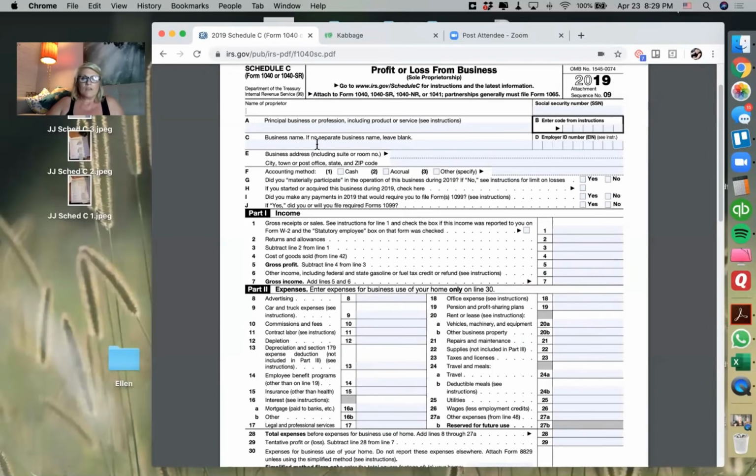Business name, so if you did file a DBA, sometimes you are, you know, Shauna Cruz doing business as Hair by Shauna, or Shauna Cruz doing business as Cruz Your Profit.